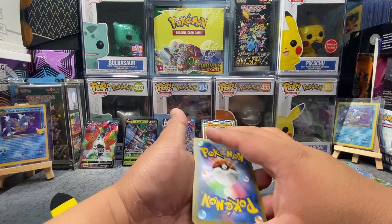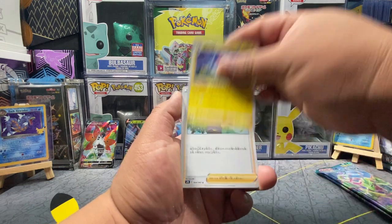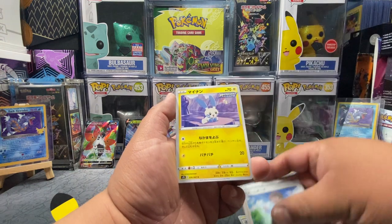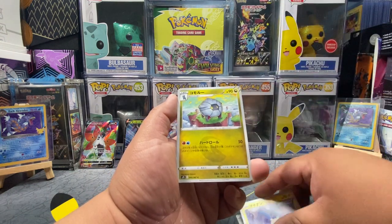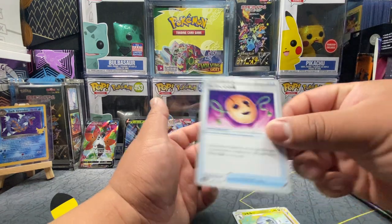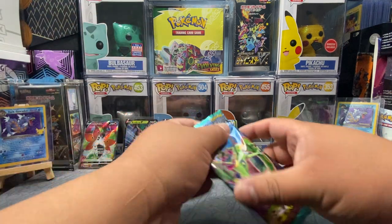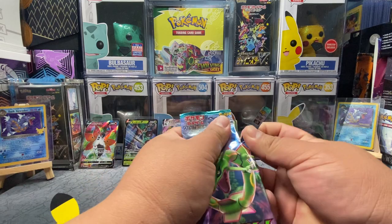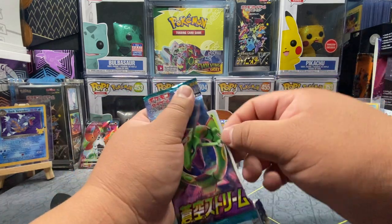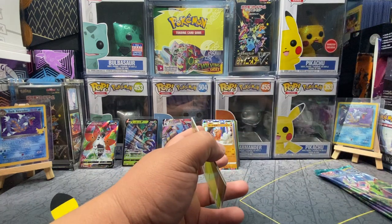Crazy how you only get 5 cards per pack. Flaaffy, Skull Kid, Minun, Shellder, and the mask. The scary mask. Looks like if you put that on, you turn into a pumpkin. Oh, there we go. We got that one. Yeah, that was a clean tear.